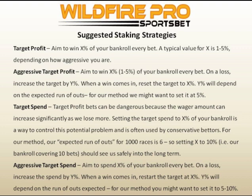Next, we have the target spend. Now, with the target profit, it can be a little dangerous because our wager amount can increase significantly out of our control as we lose more. Setting instead the target spend to X% of our bankroll is the way to control this potential problem and is often used by conservative bettors. For our method, our expected run of outs for 1,000 races at 69% is 6. So setting X to 10%, that is, our bankroll will cover 10 bets, should see us safely into the long term.